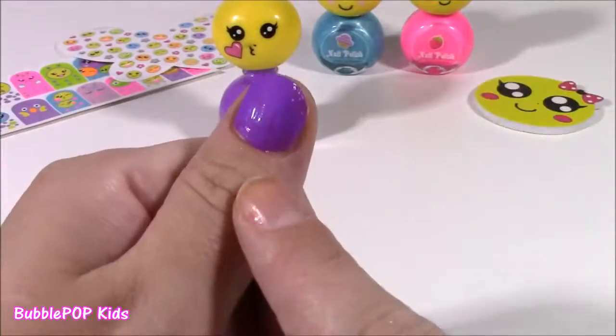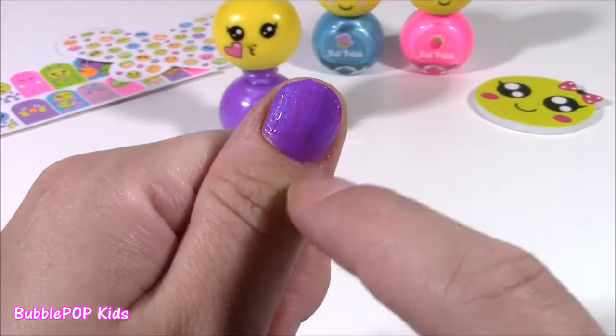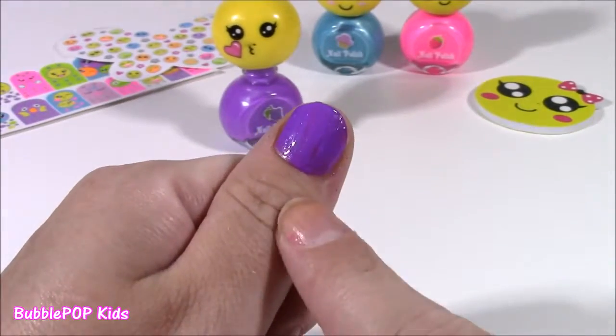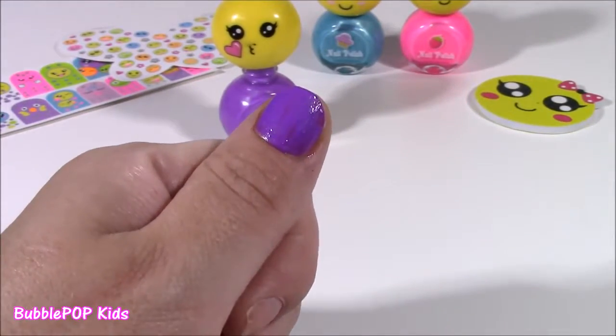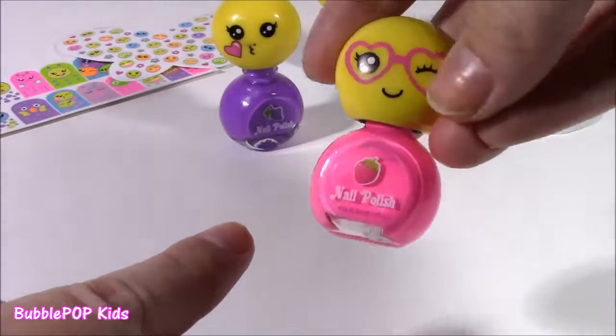There's the purple. It's so, so pretty. I don't know if you guys can see all the shine in there. It's got so many sparkles. And the best part about it, it is peel off. You don't have to use the stinky nail polish remover. It's non-toxic. Let's try the pink strawberry.